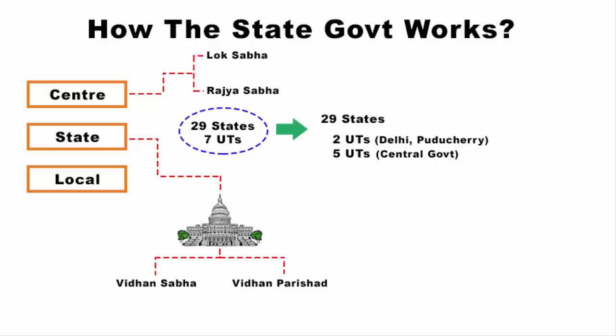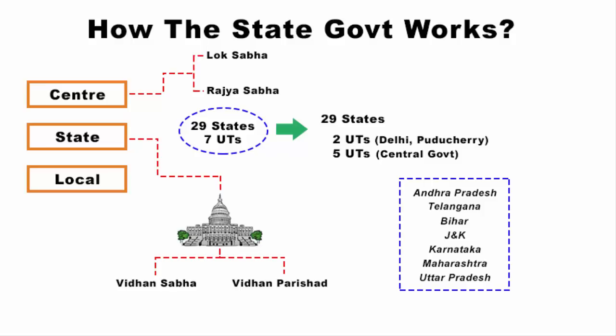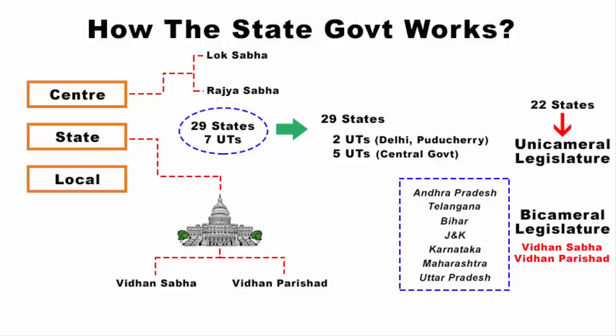As of 2017, only 7 states, they are Andhra Pradesh, Telangana, Bihar, Jammu and Kashmir, Karnataka, Maharashtra and Uttar Pradesh. Only these 7 states have bicameral legislature, meaning they have 2 houses, Vidhan Sabha and Vidhan Parishad. That means in India, only 7 out of 29 states have Vidhan Parishad. In other words, only 7 out of 29 states in India have bicameral legislature. And the rest 22 states have unicameral legislature. Bicameral means 2 houses and unicameral means 1 house.